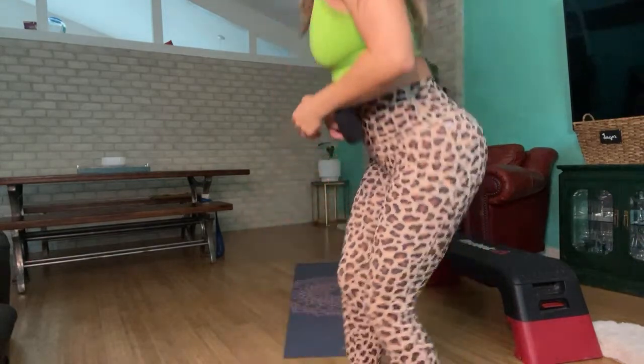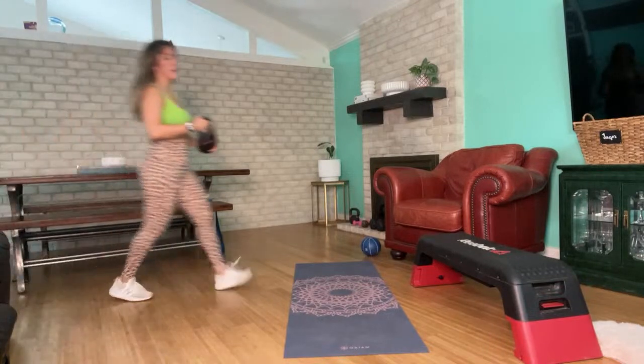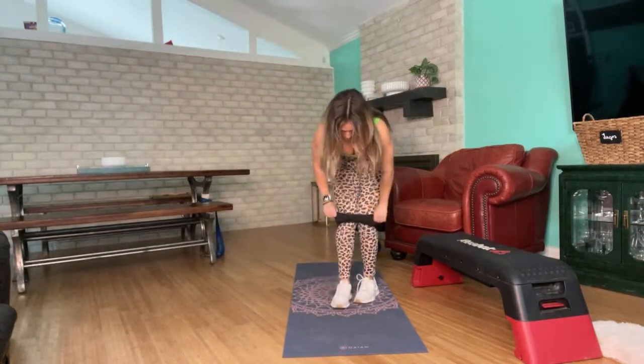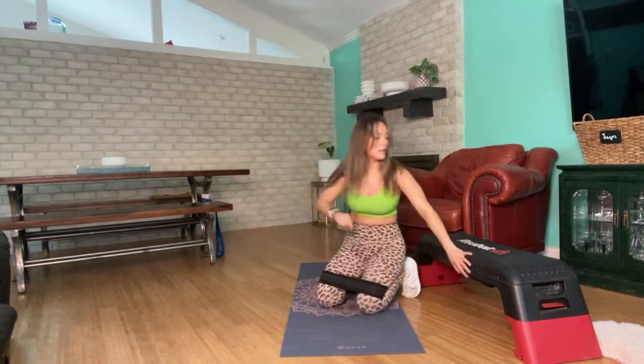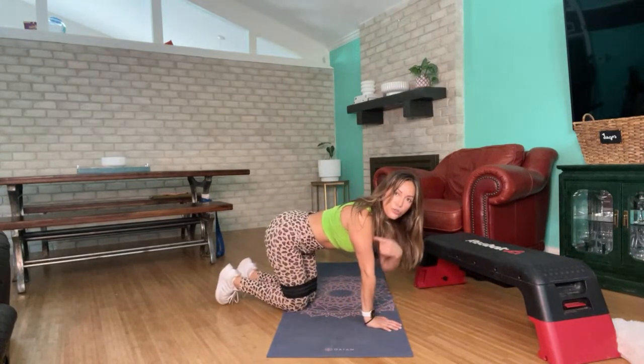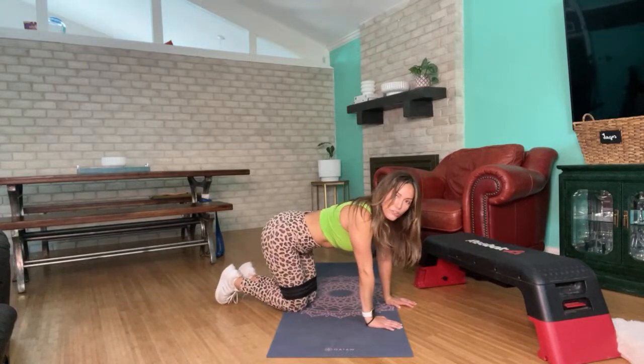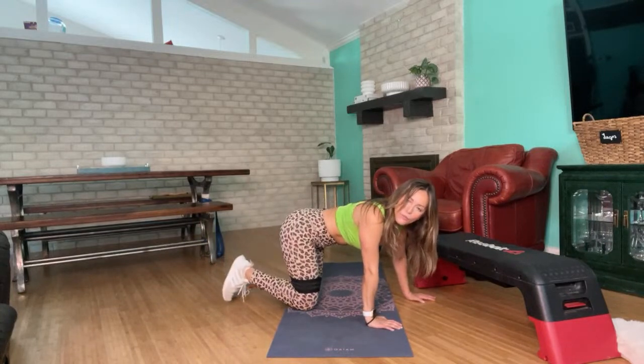Okay, so what we're gonna do is we're gonna go do a fire hydrant to a kick out, okay? This is gonna isolate and target our glutes, specifically our upper outer glutes. Make sure you're not sloppy with the kick. Oh my God. All right, so we're gonna be on our band, on our mat, right? In a tabletop position. So we're here, neutral back, neutral spine. My shoulders are stacked in line with my hands. My core is on, so I'm not just letting my belly hang, right? Neutral back, neutral spine. We come up and kick out.